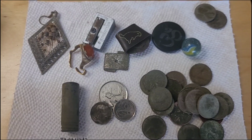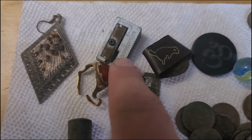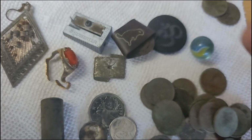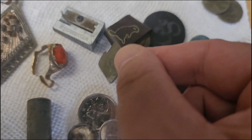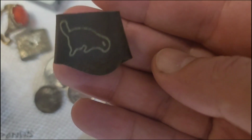Anyway, some junk jewelry, a Stahler pencil sharpener. I found these before. They actually survive fairly well in the ground. Good quality brand. I have no idea what that is. Appears to be a pen. I found one of these before. I guess it's for a Scout handkerchief.